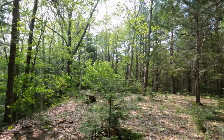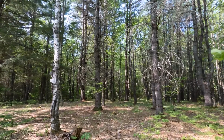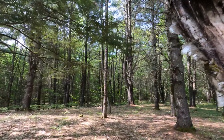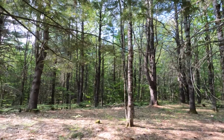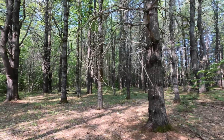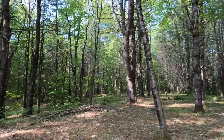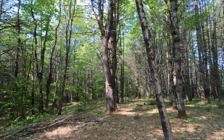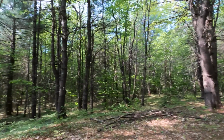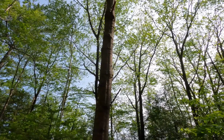Now there are lots of beautiful level locations here to either build a cabin or build a house along the river. Put a couple of tent platforms and just use it seasonally to recreate on. And largely, this is a mixed wood forest, but there's a tremendous amount of pine and oak here with a smattering of other species like spruce and maple, a few cedar, but a lot of pine and oak. It's really quite a beautiful property. There's a nice grove of oaks right here along the riverbank.